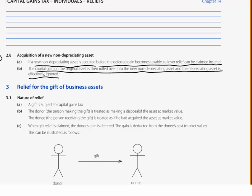Again, not likely, just a little add-on as an awareness, just in case again in, say, section C, you've got a discursive question and you're asked to deal with the acquisition and potential subsequent disposal of a depreciating asset. You could just add in that, again, it would be possible that what had only been held over could effectively be rolled over if you went back into and purchased a new non-depreciating asset prior to the crystallisation of that deferred gain.